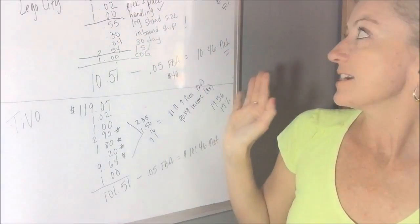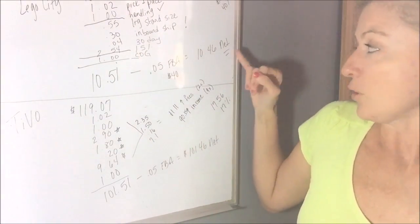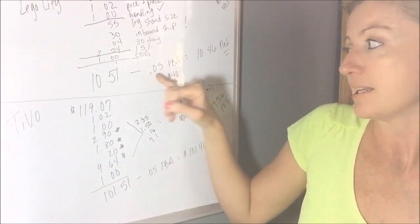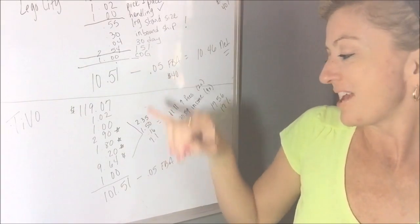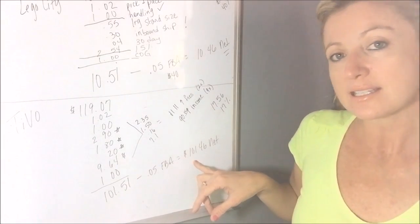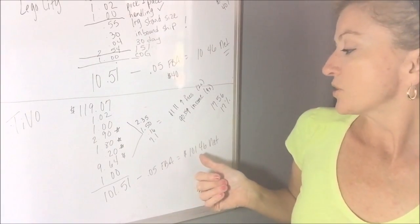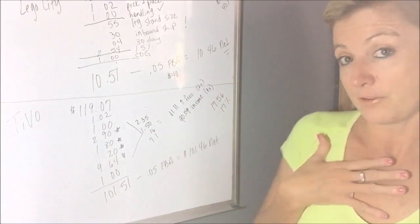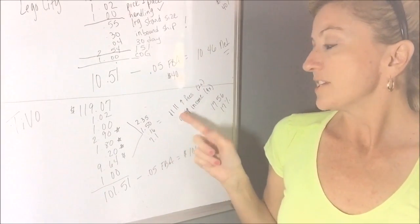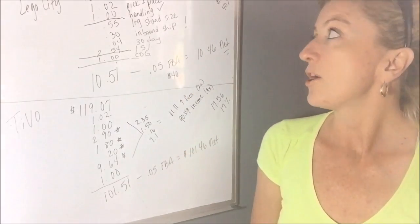So when it's all said and done and we've done all of our calculations, we realize that we netted $10.46 after all of our fees with the Lego City, and I took off 5 cents for my FBA fees. And the TiVo, we netted $101.46 after I took off 5 cents for the FBA fees as well. So the difference in income for us on these two items is $90.35. And the difference in fees between these two items is $11.11, like we talked about.